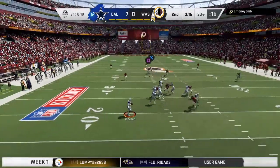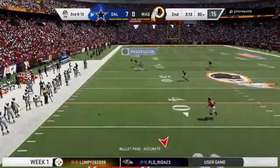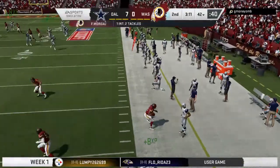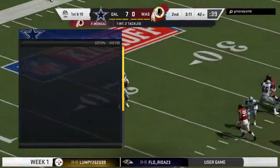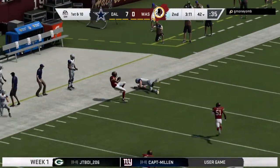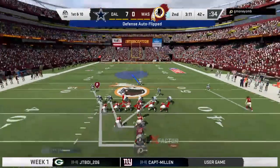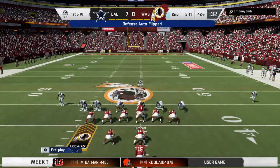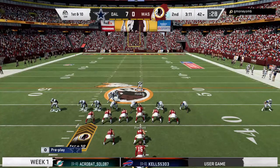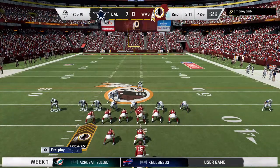Throwing on second down. Jackson. He rifles one that's intercepted. Picked up by Fabian Moreau. Well, that's a drive killer right there. Not a really confident throw either. This one was kind of up for grabs, and it's going to come down in the hands of the wrong team. Good starting field position for them as they come up first and 10 at their own 42.